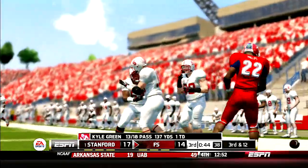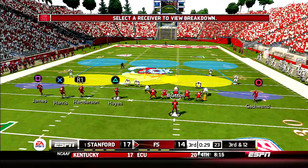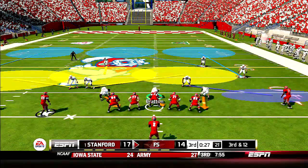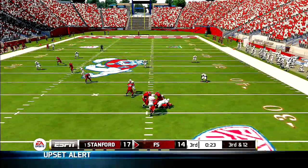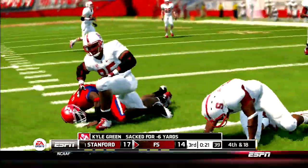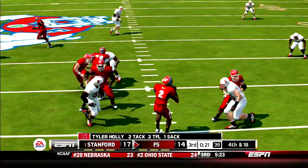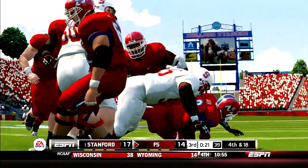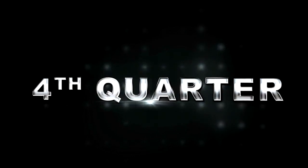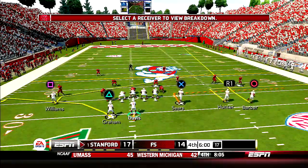That's a loss of 2 on the play. Makes it 3rd and 12 now coming up after that big defensive stop. 3rd and 12 now here. Green drops back in the pocket. Green gets lit up in the backfield there. Loss of 6 on the play as Taylor Holly gets that sack, his first sack of the day there. Great hit there. Great job swimming through that line and getting to the QB. So that's the end of the 3rd quarter. We'll start the 4th quarter now here.